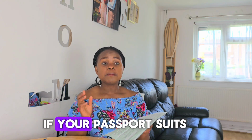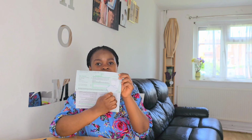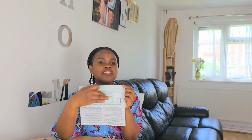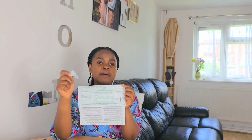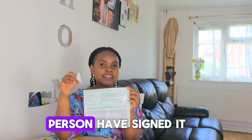So basically, if your passport photo suits these specifications, all you need to do is attach it here. There is this part here, you just need to peel it out. If you peel out this part, as you can see now, it brings you to a transparent page. This is where you can attach your passport photo. You don't need extra glue, the glue is there. Just attach your photo and that's fine. And remember, before attaching it, if you need verification of identity, make sure that the person has signed it.